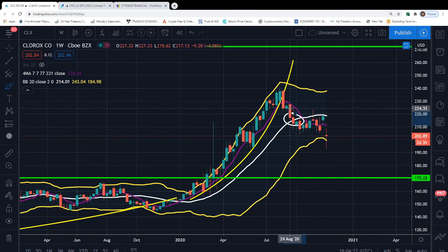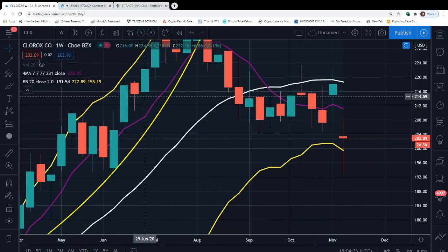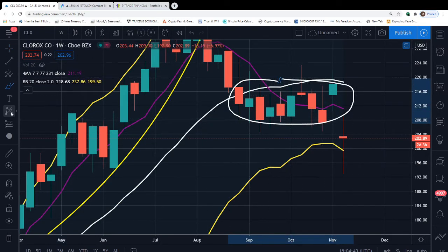So Clorox is in a very interesting position here, guys. I think the trend shift has already taken place near August the 31st, 2020, and this small range here was just a consolidation before the next move. This range right here was the consolidation range before the next move. It was about 63 days, and it appears that the move is going to be to the downside.